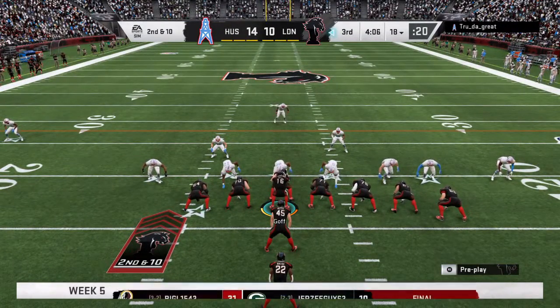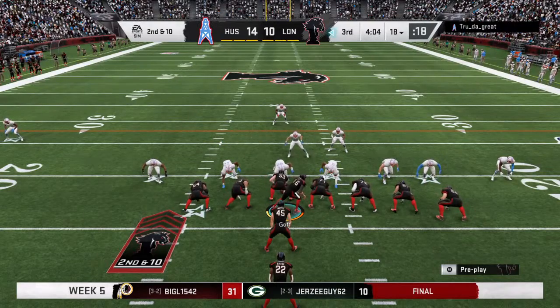Come on, QB, come on. Check 3. Hey, let's go. Check Nick. Go, ground.